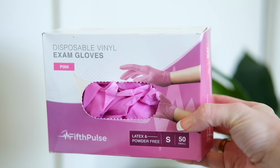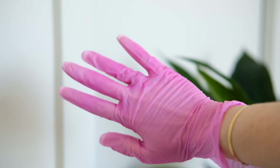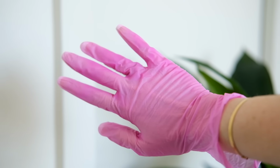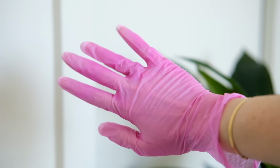Pink gloves. A couple things I love about these. I actually feel like these are nice quality. They have a nice kind of thickness to them. The size small is actually small. These are latex and powder free, and I have very small hands and these fit me perfectly. I use these for cleaning and also dyeing my hair. The pink color is just very satisfying, but they actually go on sale for a really good price on Amazon. This was a total cleaning TikTok find.